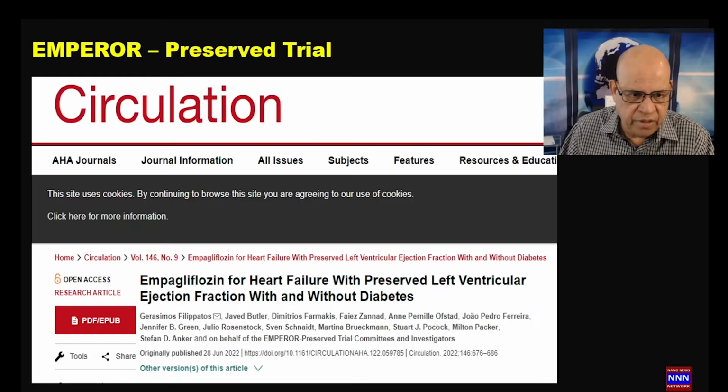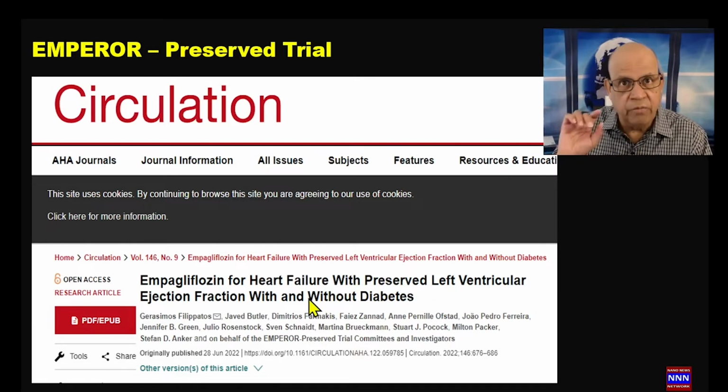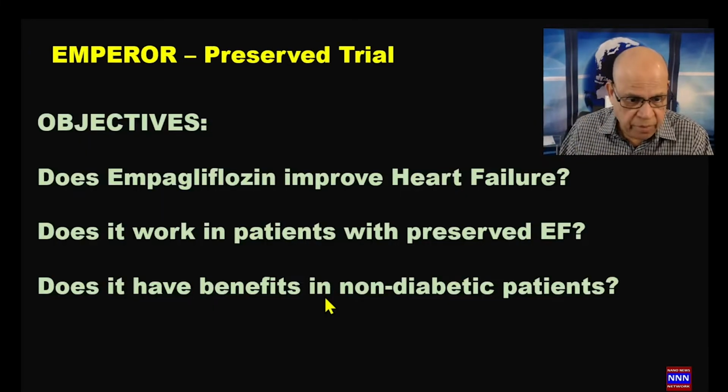So let's begin with this article which was reported in Circulation titled the EMPEROR-Preserved trial, which looked at the effect of empagliflozin in patients with heart failure with preserved left ventricular ejection fraction with or without diabetes. It's a pretty big study.